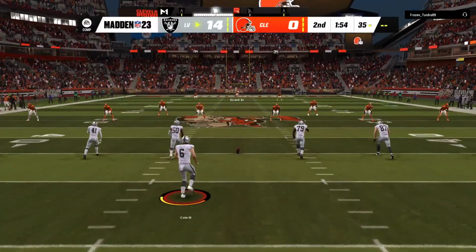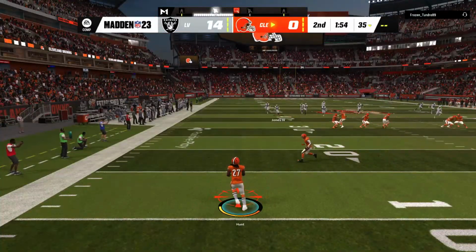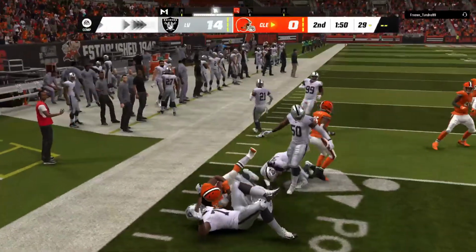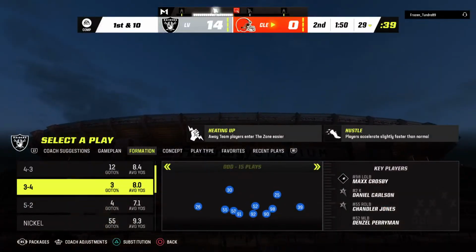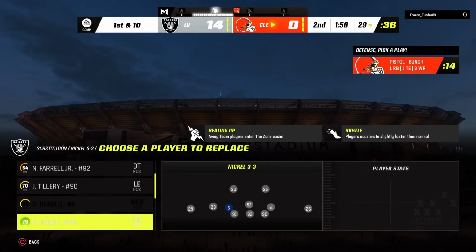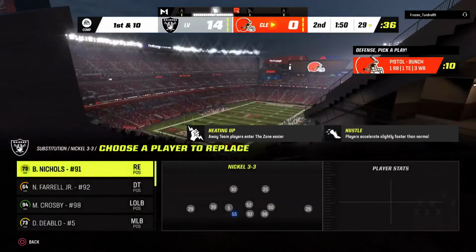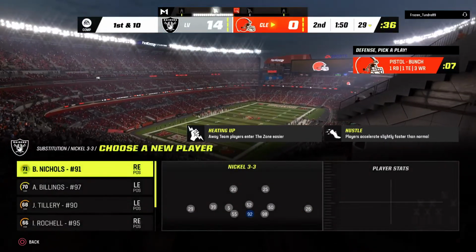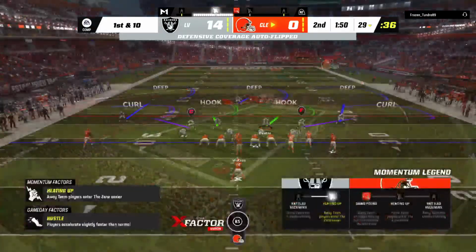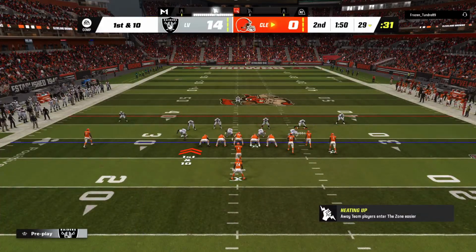The kickoff team on the field now as they will send this one away. Taken from about the 12. And it's a pretty good return here as they'll get this up to the 29. The Browns drive about to get started. And they're in a bind early here, down 14-0.